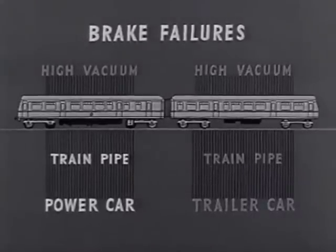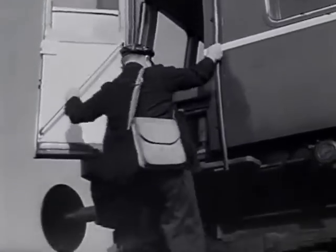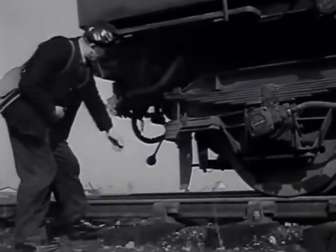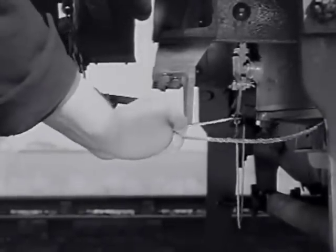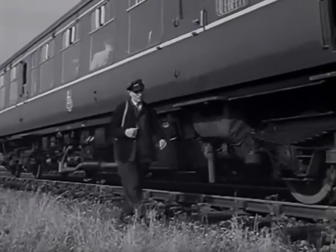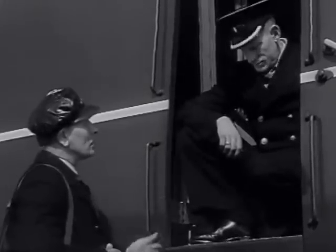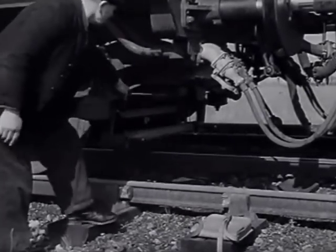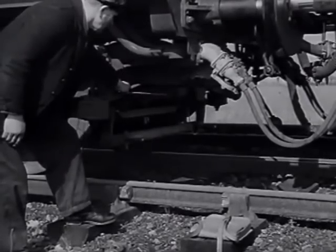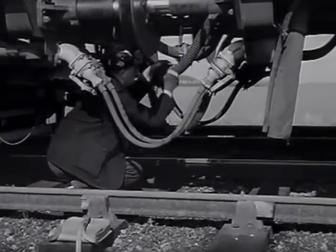Train pipe failure on power car. In this case, the train can no longer be driven from the leading cab. The power car is in front, remember? That's why Walter has his satchel with him. The cords must be pulled under the power car. The handbrake was applied before he left the cab. This situation involves some rules, but we'll come to those in a minute. The train pipes must be disconnected and secured on their dummy couplings.